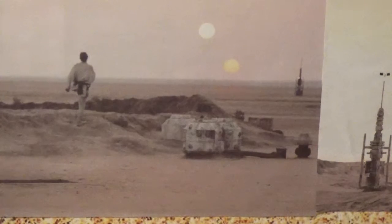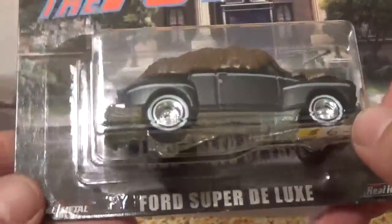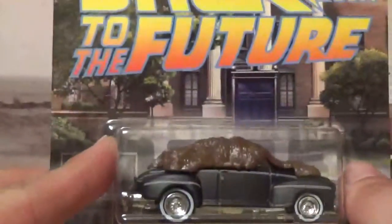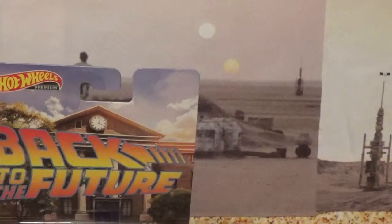So, definitely worth the money, and no, I am not going to be taking those out of the packaging. Okay, so the next item, I got a Back to the Future Hot Wheels, and look at that, it is Biff's Ford Super Deluxe, and you can tell it's Biff's because it's covered in manure. So I thought that was cool. So I got it. Had to get that.